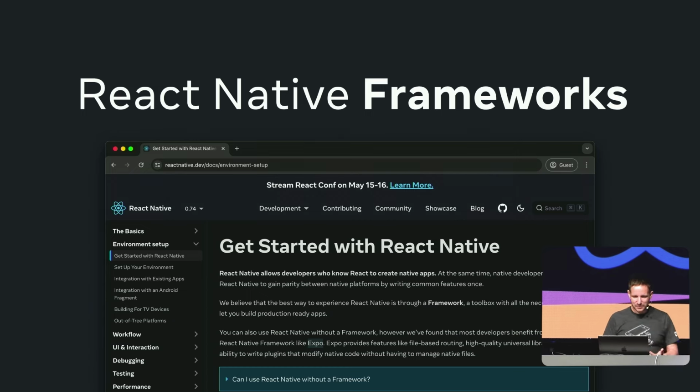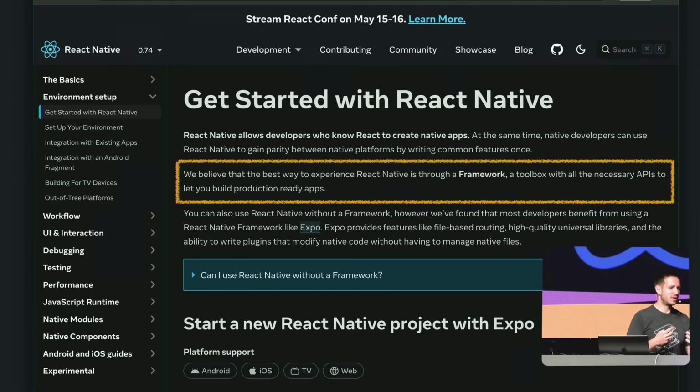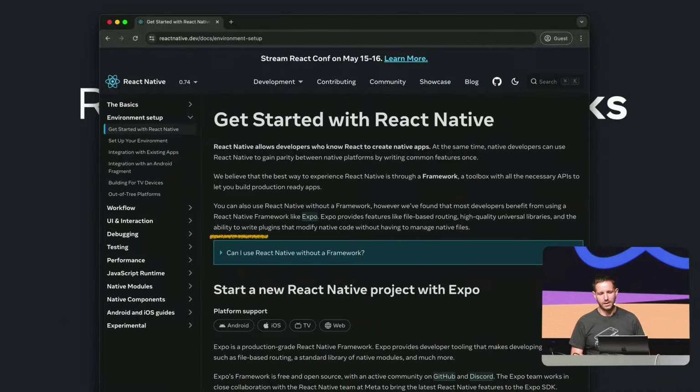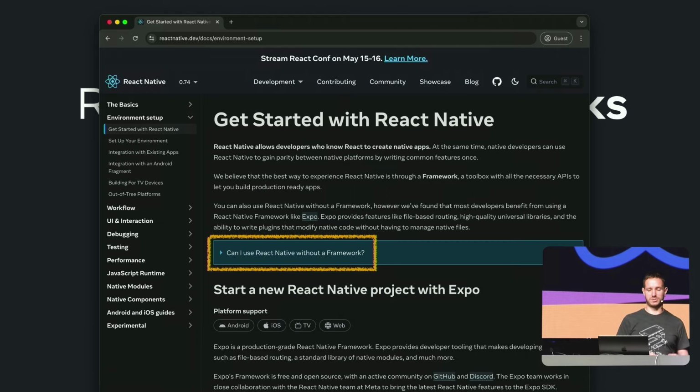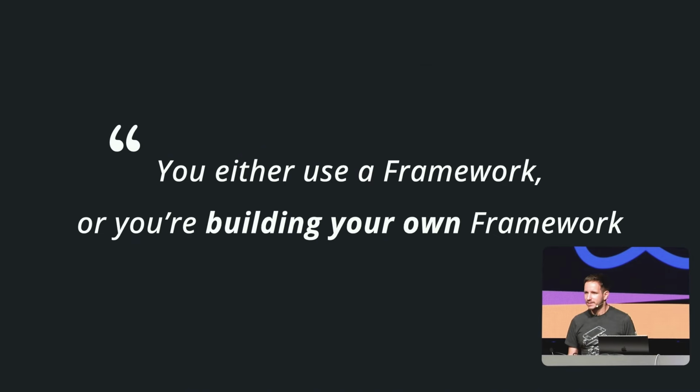If you go on the reactnative.dev website, you will find that we define a React Native framework as a toolbox with all the necessary APIs to let you build production-ready applications. In a sense, this is really similar to the concept you have on web, with web frameworks such as Next or Remix. So we're sort of bringing React Native closer to what you have on web. But now you might be wondering, okay folks, are you forcing us to use Expo? Are you forcing us to use a framework? Can I use React Native without a framework? The answer is yes, but from our experience, we like to say that you're either using a framework or you're building your own framework.